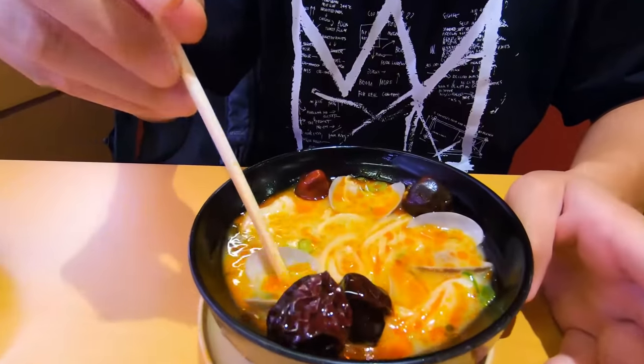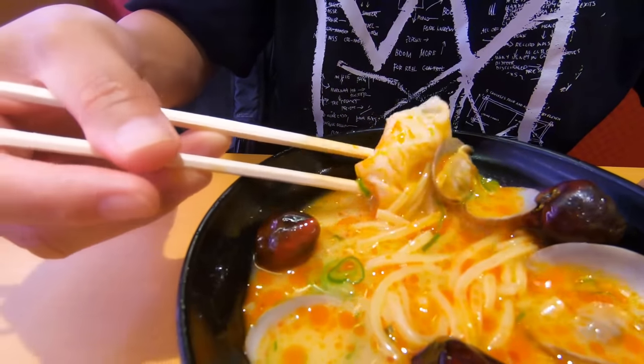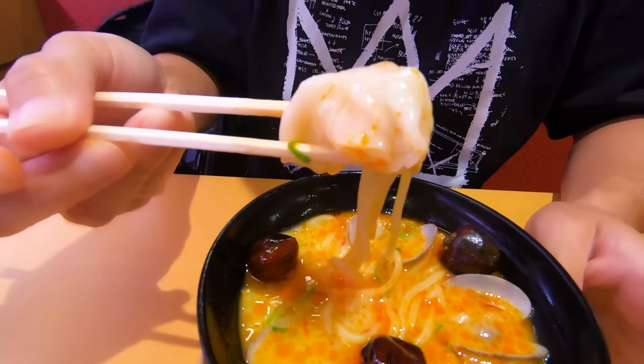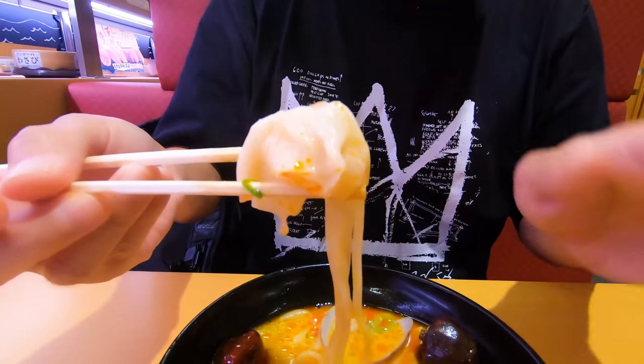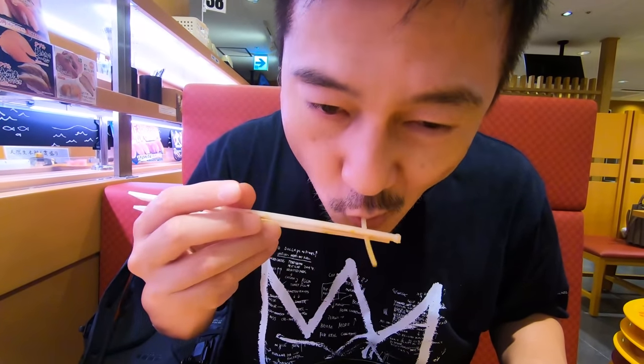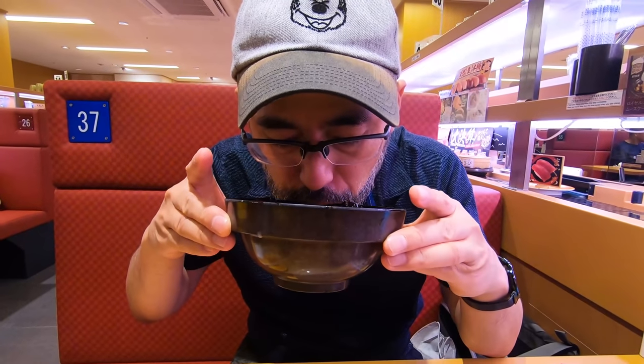What's this here? Wait, what is this? Is it wonton? Yeah, I think it's wonton. Looks like shrimp wonton. Okay, let's try. Oh, that's a big piece of shrimp inside the wonton. This is good. It's good, huh? Much better. Yeah. Much better than the miso one.